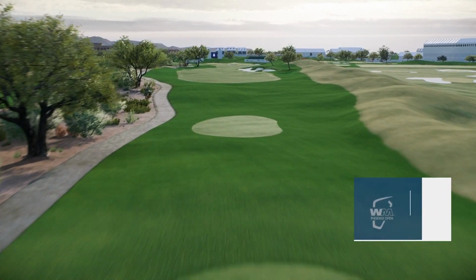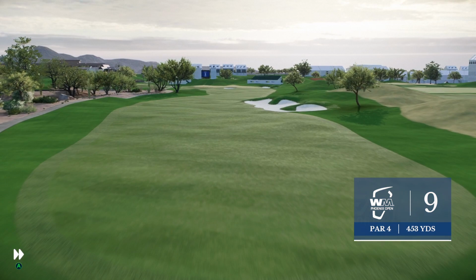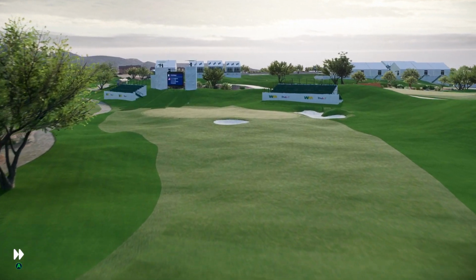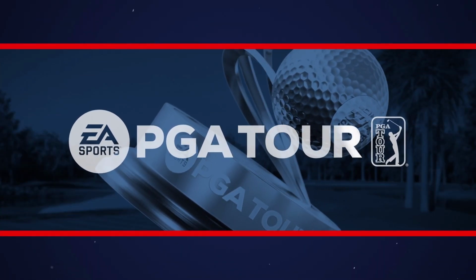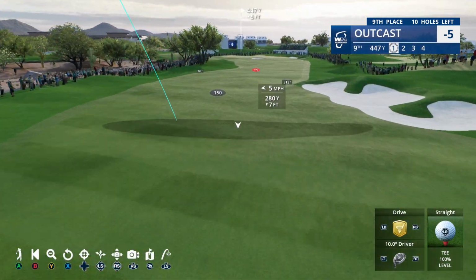So we got one under here at the par 4 ninth as you close out this front side with the 453-yard hole. The key is to keep it away from those two bunkers down the right-hand side. If you do that, then you have a pretty clear approach shot. And keep in mind, there is a ridge that sort of bisects the middle of this green. Okay. Thanks for the warning.